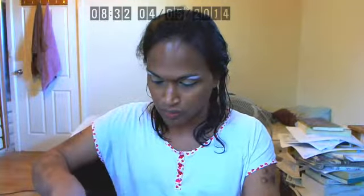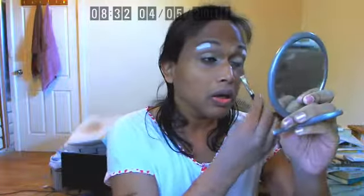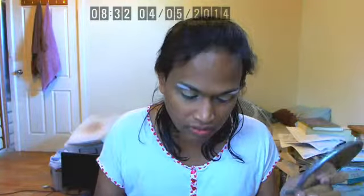Let me try the other eye now. Oh shit. Come on. Be cool. I should probably get an angled brush to do this, but I only seem to have one angled brush. I'm like, what the hell? I should probably use a crease brush, but I think the crease brush for me is a bit too thin.